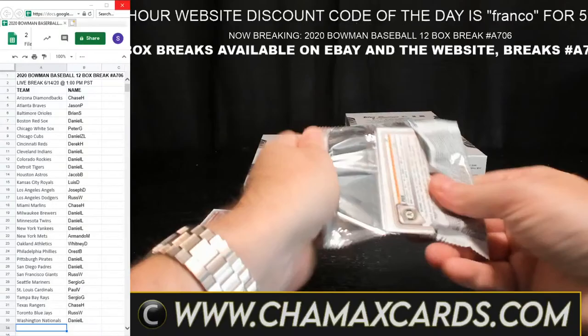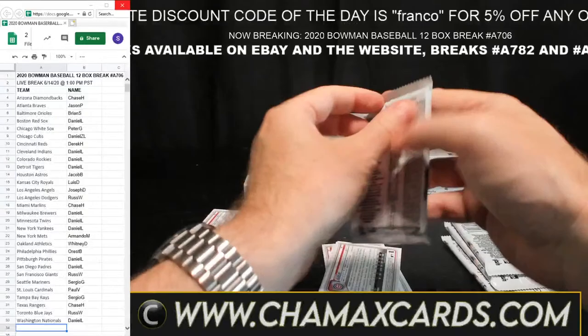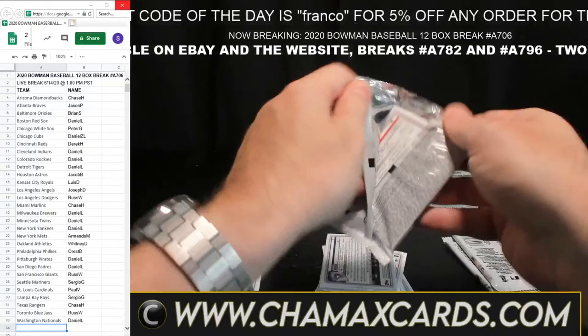Opening some more packs here. I'm looking over at the sorting table there. It looks like everyone's got some fat stacks of cards. Again, we have two more of these left. That's going to be at A782 and A796.